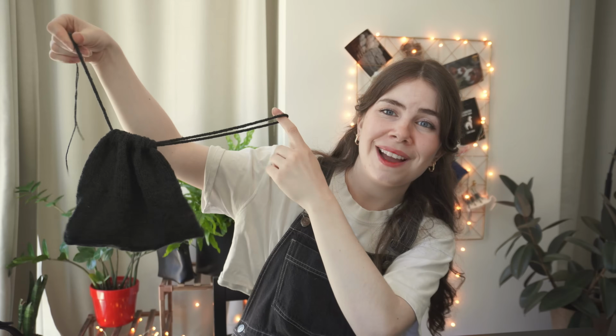But honestly, if you ever have little gifts to give, or if you want to make a bigger one, you could use it as a project bag. That would be really cute. I don't really know what I'm going to do with this. Maybe make it a sock project bag so I can put my little socks inside and keep them nice and cozy.